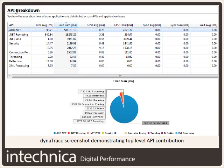We can clearly see at the top of the list ADO.NET. A very large number of .NET applications use this tech stack layer, which generally communicates with the database. In this particular case, you can see the exec sum column here, 580,151. So it is taking the lion's share of activity during the period where the problem is occurring. It gives us some clue that perhaps the database is involved in some way.